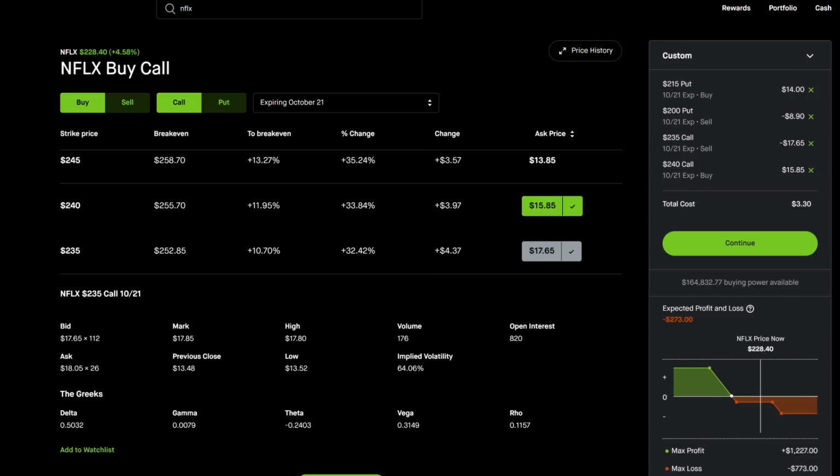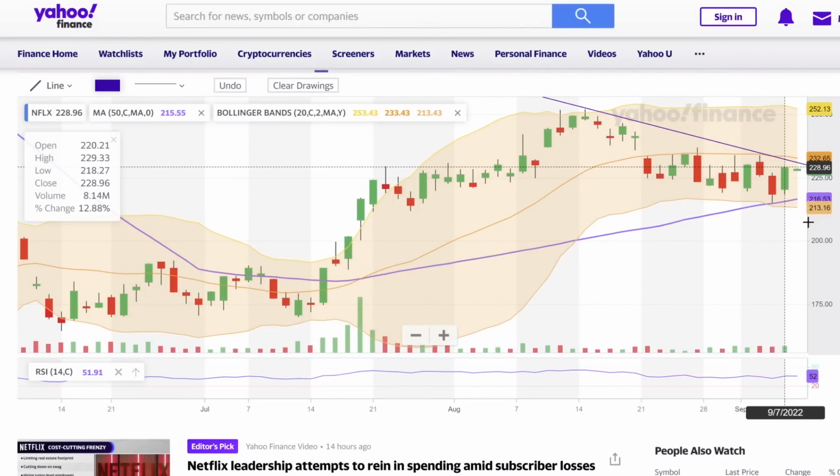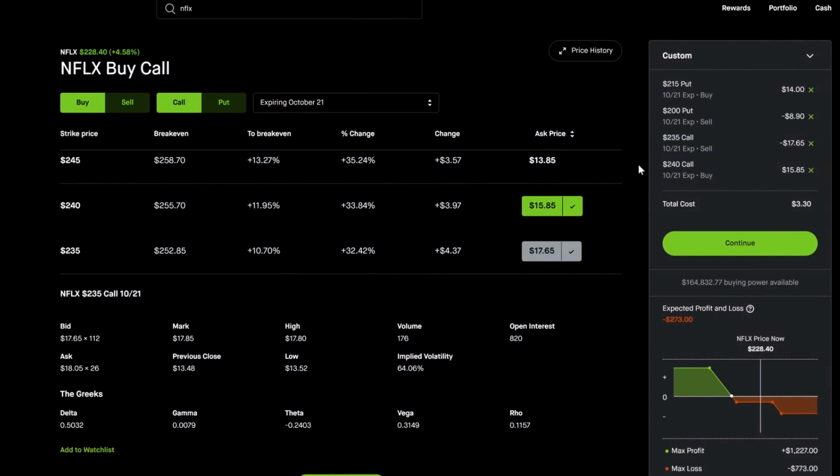And actually, you do not need to hold this position until expiration. Something I would personally do is, if this stock started falling, say Netflix went down from about 228 per share and started to go into the range of the moving average of 216 or 213, right around this area of 215 per share, then in that scenario I would look to close this position and take a profit.